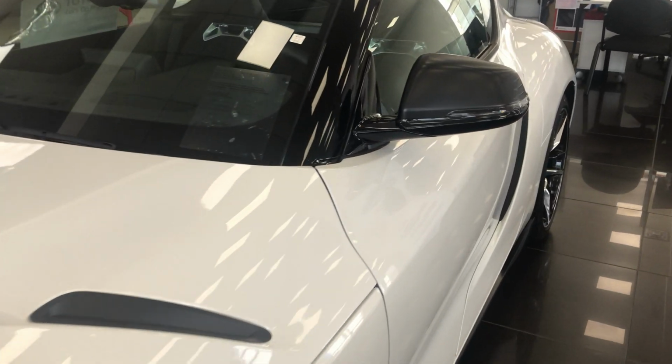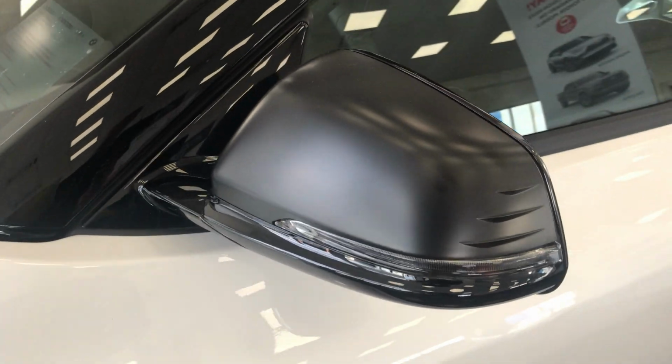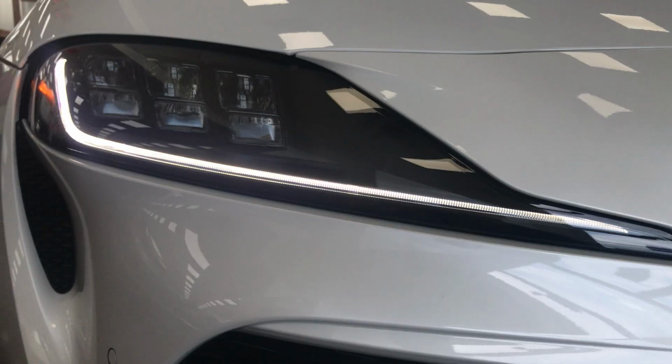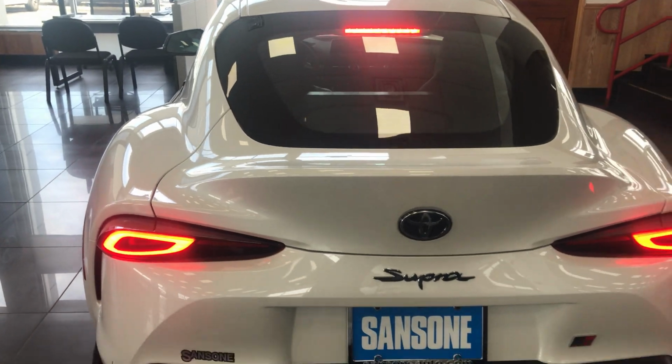Also, the side mirrors here, you can see that they are finished off in this matte black. They are also available in a carbon fiber finish. And also, I did just want to mention the really aggressive LED headlights as well as, again, the LED taillights. I think they both look really good in my opinion.